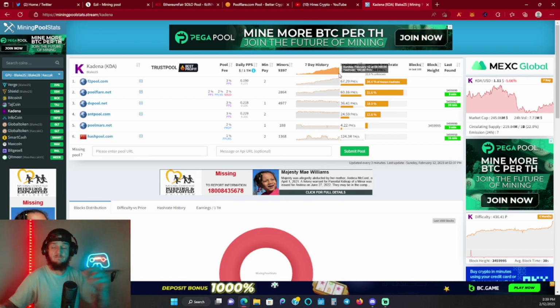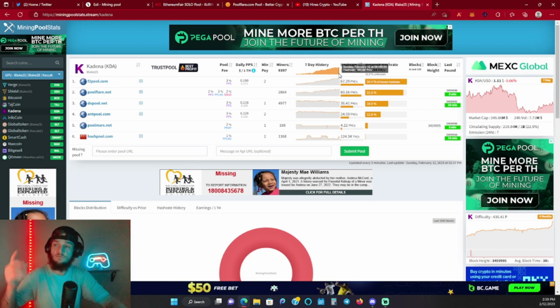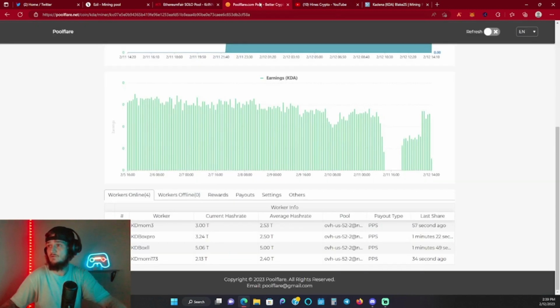I have about 4 KD boxes plugged on, 3 KD Box Pros and 1 KD Box 2, and I was making, let's go over to the pool here, almost 4 a day, about 3.5 Kadena a day, and now it's dwindled down to about 2.5 Kadena a day, so it's split almost in half. Honestly, it's not even making that hardly anymore. You can see the dramatic drop off here in these profits. So it's just a wait and see.